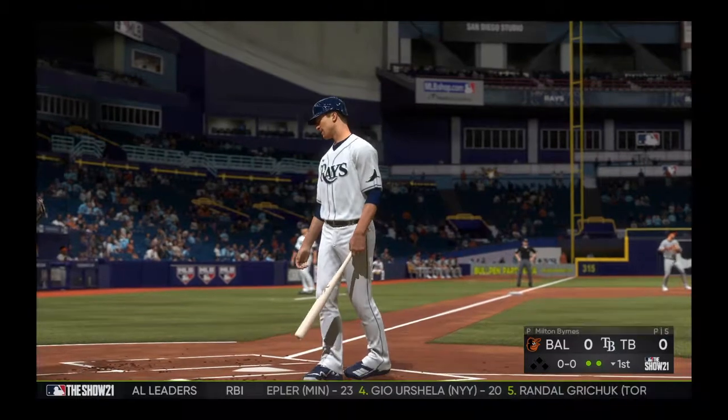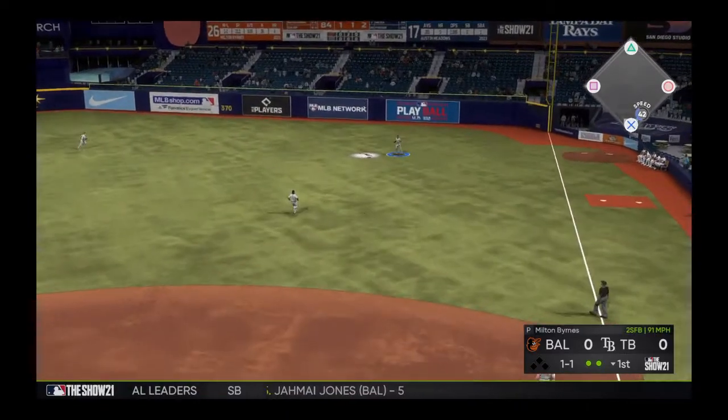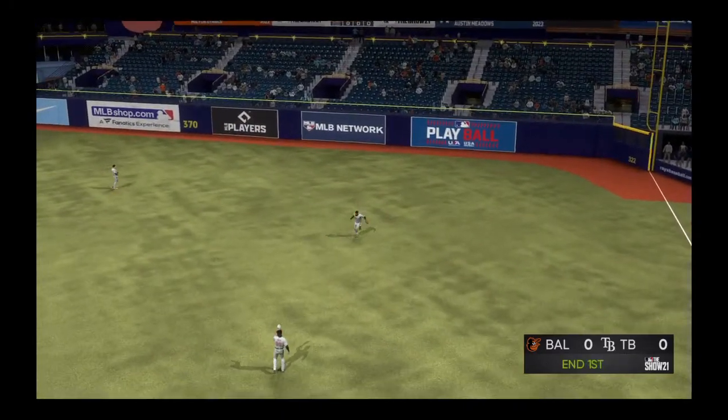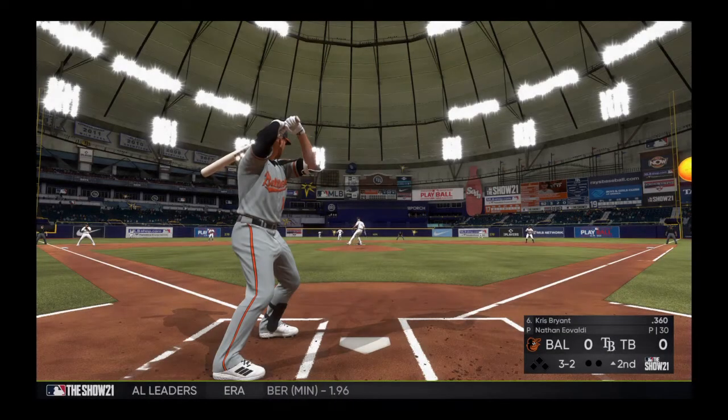It's Joey Wendell swinging through a changeup there for the second out of the inning. First K for Milton Byrnes. Then Austin Meadows takes one into right field. That's going to be caught for the final out of the inning. So we're scoreless after one.